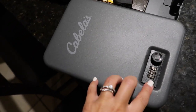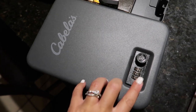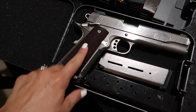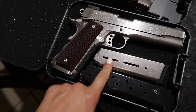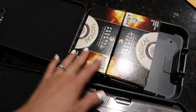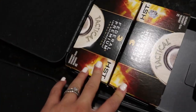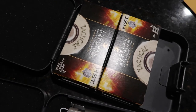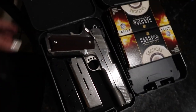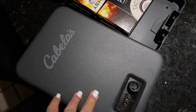Okay, here are the gun cases. Pretty simple. That is not my combination, FYI, I changed it. So here we have the unloaded 1911 and two magazines, and then we're putting the ammunition in its original factory boxes in this other safe case. So we're going to bring those two in a checked bag.